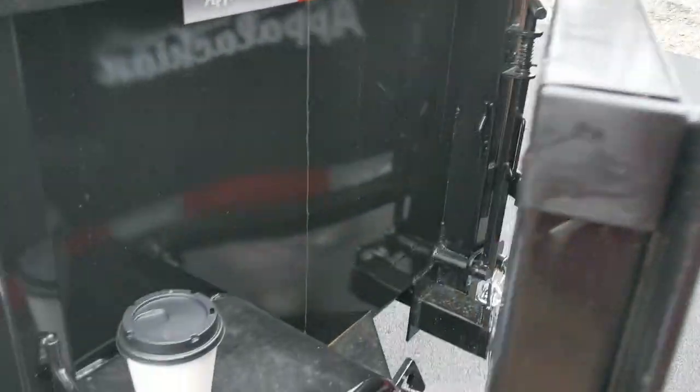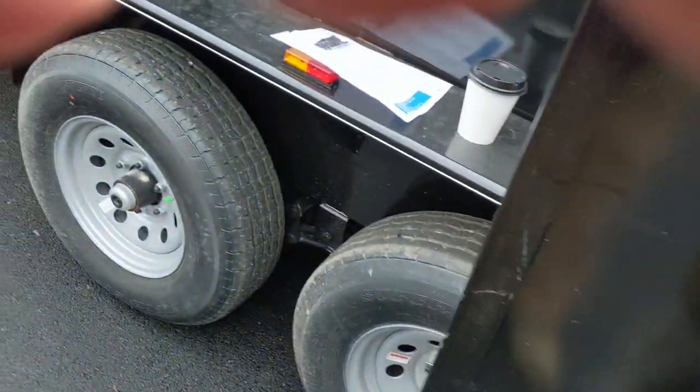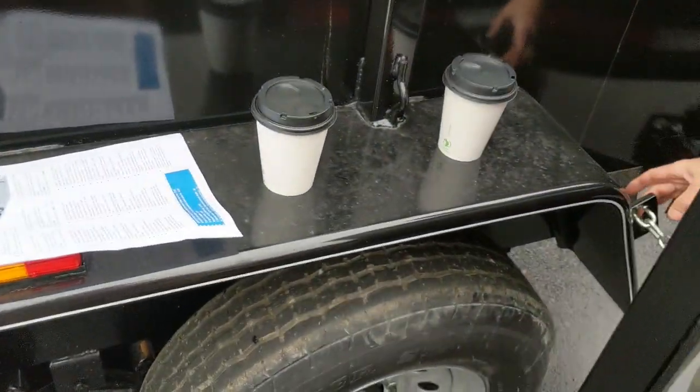Cool. And look, good coffee cup holders. Just don't forget they're sitting there. I can't guarantee it's going to stay on there when we head out.